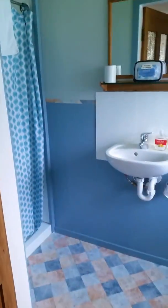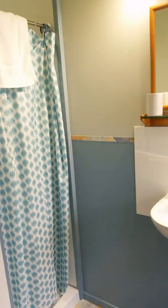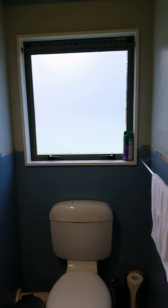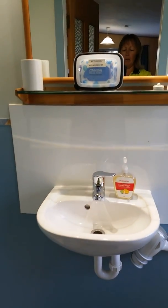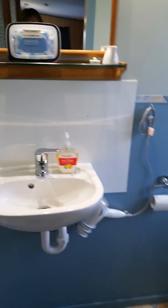So the bathroom is fairly small, but it's all that you need. So we have a shower. Let's quickly pull this back. Everything's nice and clean. And then obviously the toilet. I do supply face wipes, so for anyone that needs to wipe off makeup, use that and not our towels and flannels. So we have a hairdryer there as well.